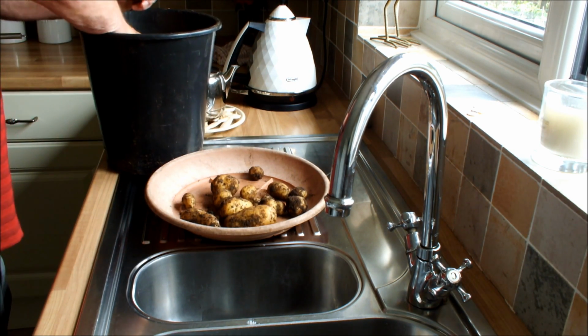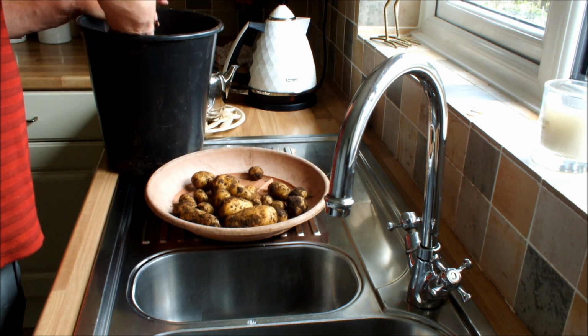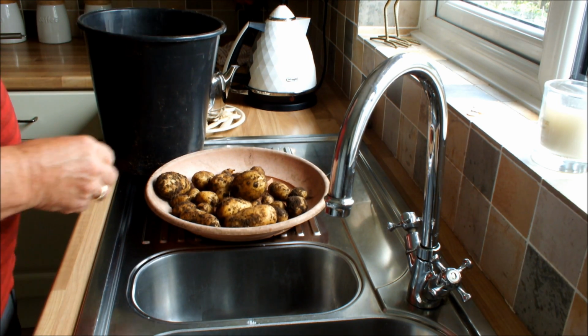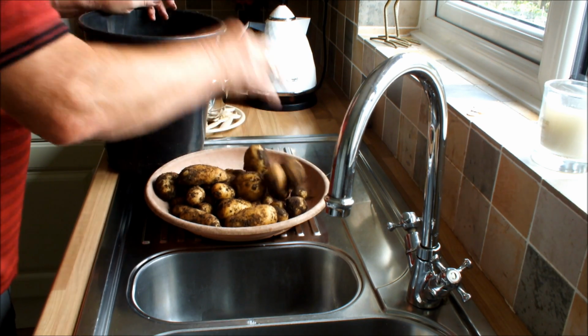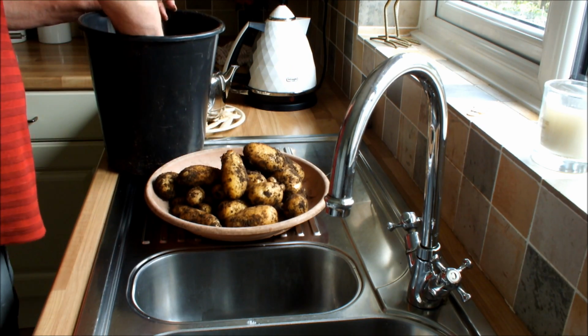Quite a few small ones. But at the risk of repeating myself, small ones cook, small ones eat. There'll be nothing wasted except potatoes that are not quality. So, here we go.